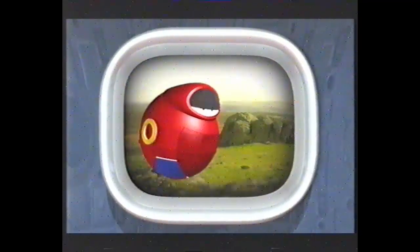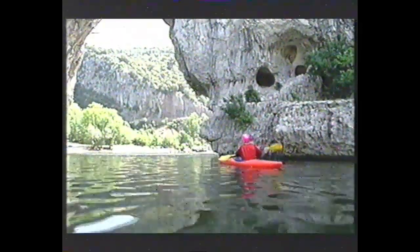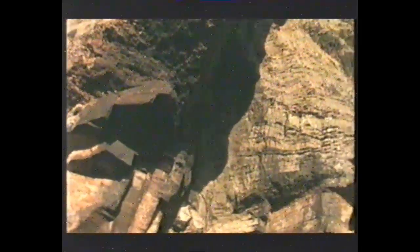Off on a mission! Oh, I want all of those rocks. I don't think you've got the space, Pod. These rocks are all different colours. That's because they're different types of rock. How are they different? It all depends how they were made, Annie.